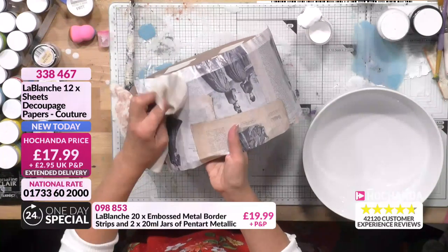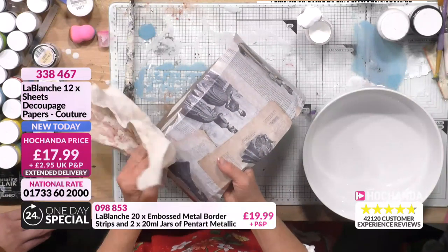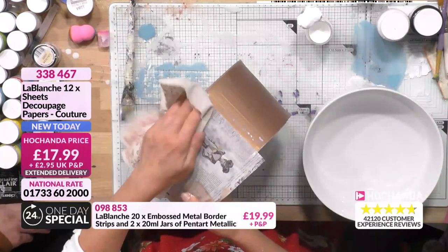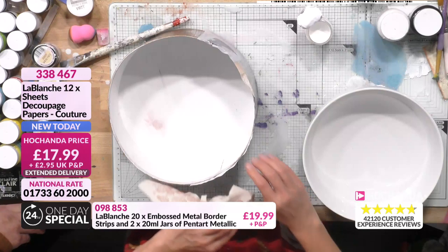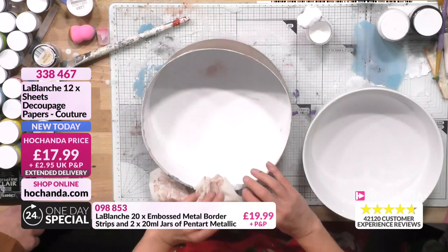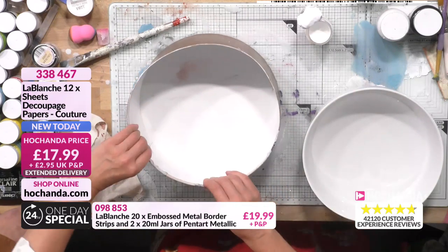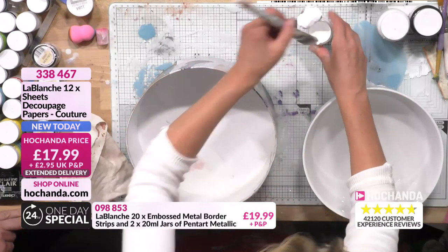Photo boxes. Yeah, keep all your old photos in there, all your memories from over the years. You just get an old box, like an old hat box if you've got one. How cool is that? And look how easy this is. It could be anything. We all have storage boxes. This is lovely for storage boxes. It might be biscuit boxes.